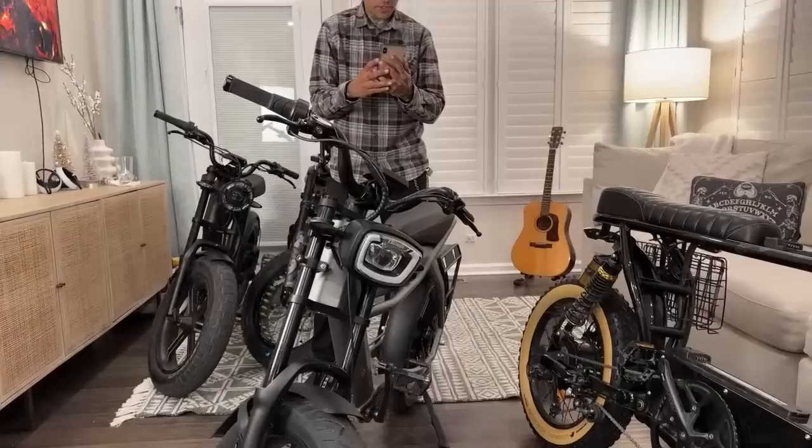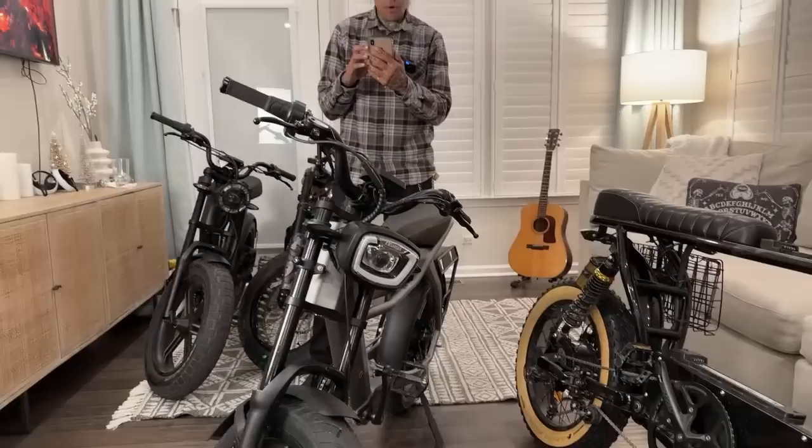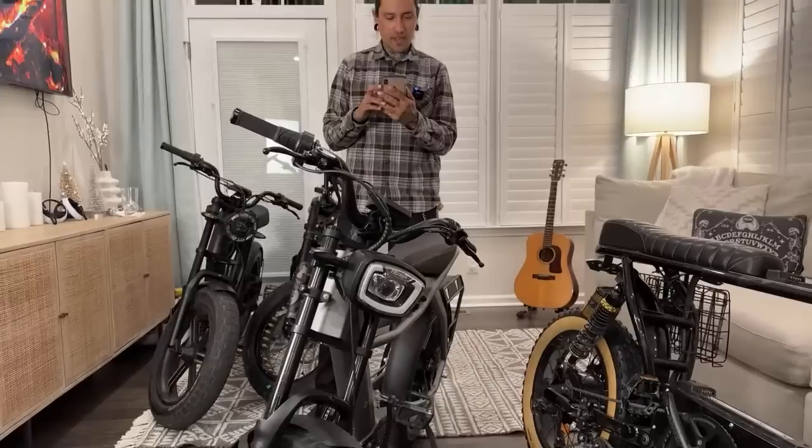I love the windscreen on the Bandit, and that was an add-on. Yeah, the fairing was an add-on. I love that. Hold on, what were we looking up for the Ride One Up right now? The height, or the seat. At 5'4", which bike would be best for standover?